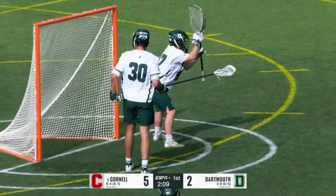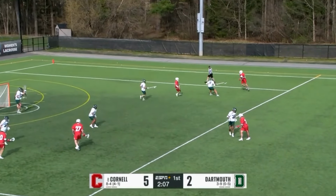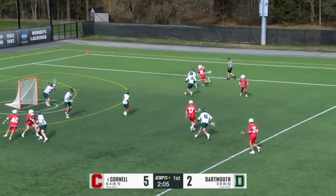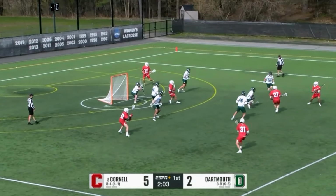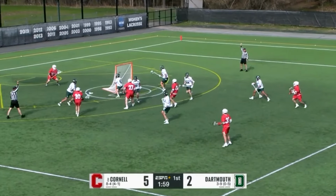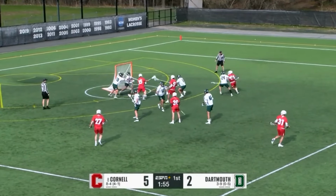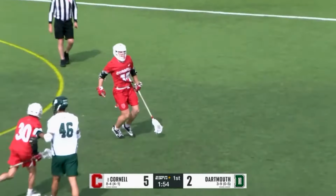This Cornell team, the most recent team out of the Ivies to appear in the NCAA championship, runners-up back in 2022 against Maryland. Kirst feeding up top, looking to the middle, over the shoulder towards the net. Morrell's able to make the save. Ricochets out to Goldstein. Now it's just going to be carried by Kirst to the front. He's got his second of the day.